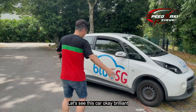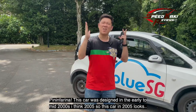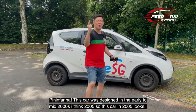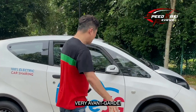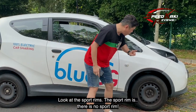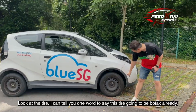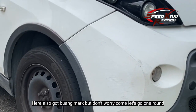Now let's see this car, okay? Brilliant. Pininfarina. This car was designed in the early to mid 2000, I think 2005. So this car in 2005 looks very forward, very avant-garde. Look at the sport rim. The sport rim is, there is no sport rim. Look at the tyre. I can tell you, one word to say, this tyre is going to be botak already. Here also got buang mark. Don't worry. Come, let's go.